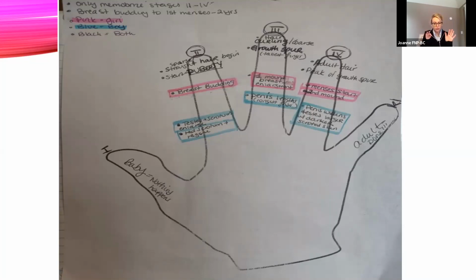So a lot of the questions will be sort of this way. You either have to know the stage or you have to know what to do about it: educate, or refer them out, okay? Just like a lot of the questions on the exam want you to recognize what things are beyond our scope, okay? All right, let's move on.